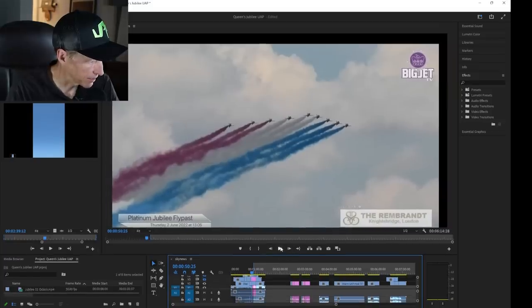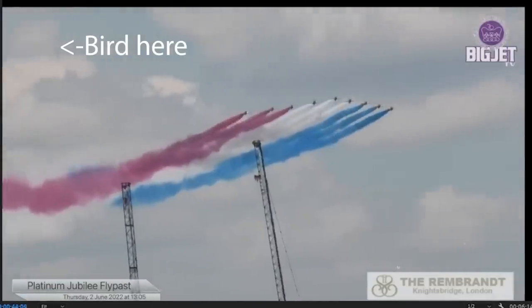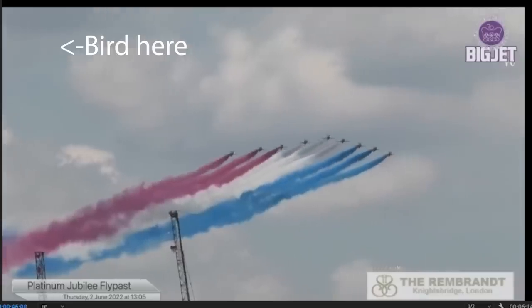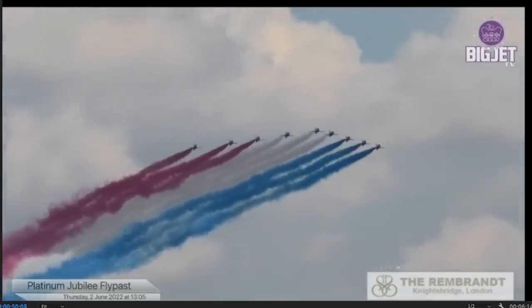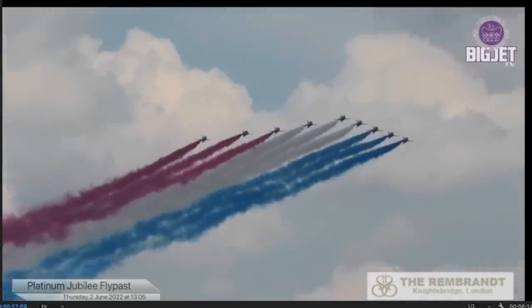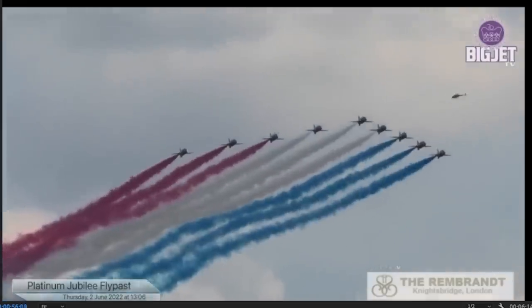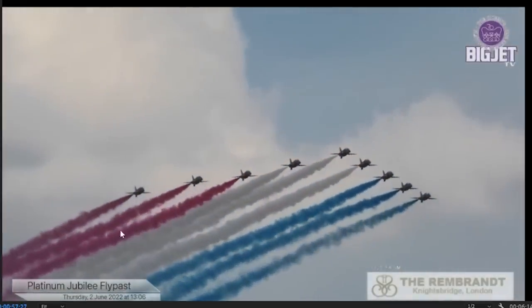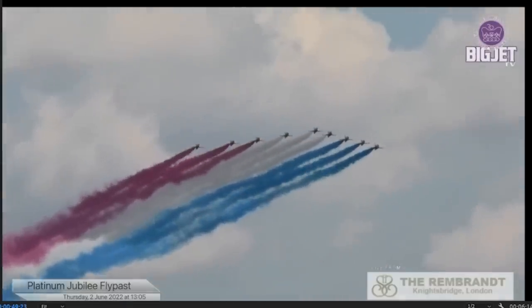I couldn't find anything on this. Let me know, I'll play it here just so you guys can try and find something. There's that bird fly by. There's another bird. I mean, there's a lot of birds in the shot right now, but nothing up on the top, right? Nothing up here that would denote. There's the helicopter. Okay, that's the helicopter that filmed it.